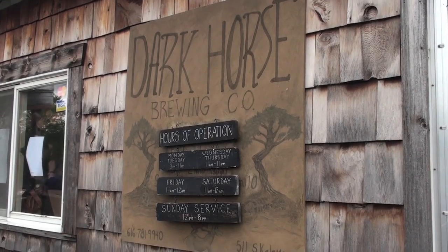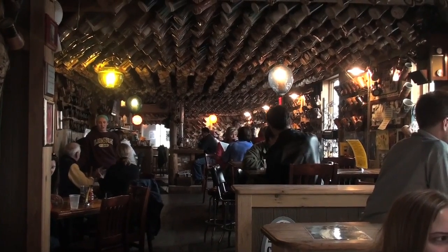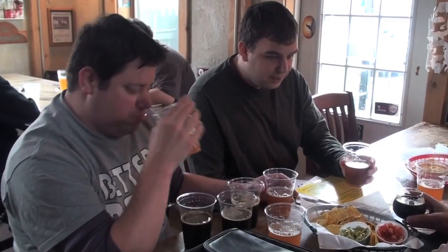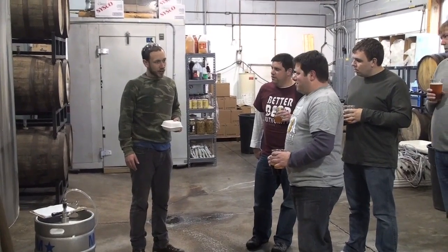We recently took a trip to Western Michigan and visited several breweries. One brewery that stuck out to everyone was the Dark Horse Brewing Company in Marshall, Michigan. It had a cool bar with mugs hanging on the ceiling and a great selection of beers. After a little tasting, we took a great tour through the brewery.